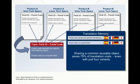Okay, so here's where, if you look at it, just changing that part, just those 2 parts, the first and the second one, we're reducing translation by 75%. And I say 75% because before we were translating the same postal code statement 4 times. Now we're translating that statement 1 time, just that one statement, and that's a reduction of 75%.